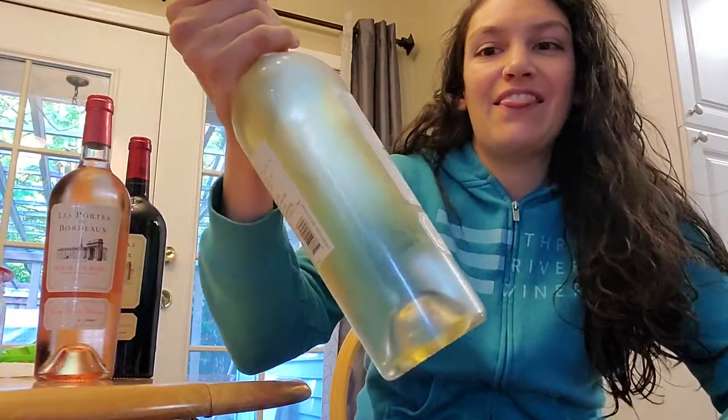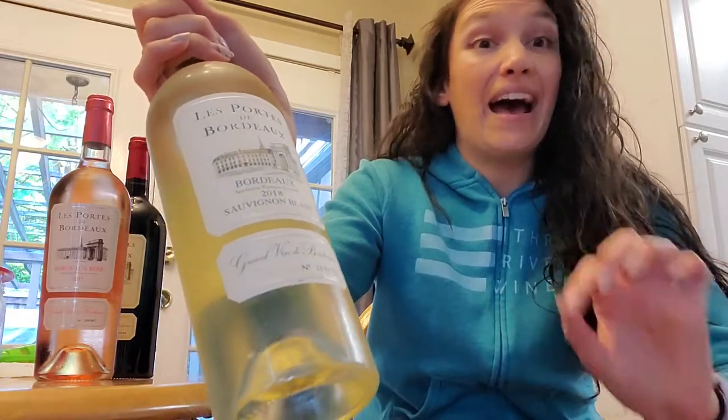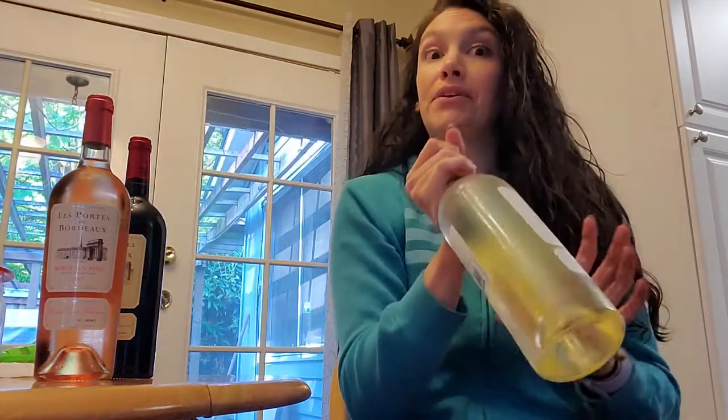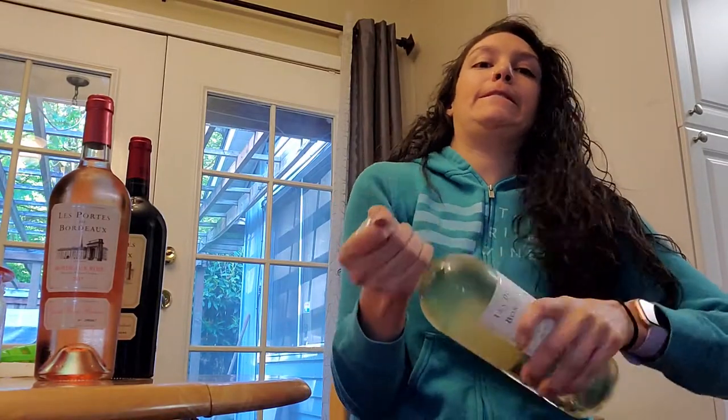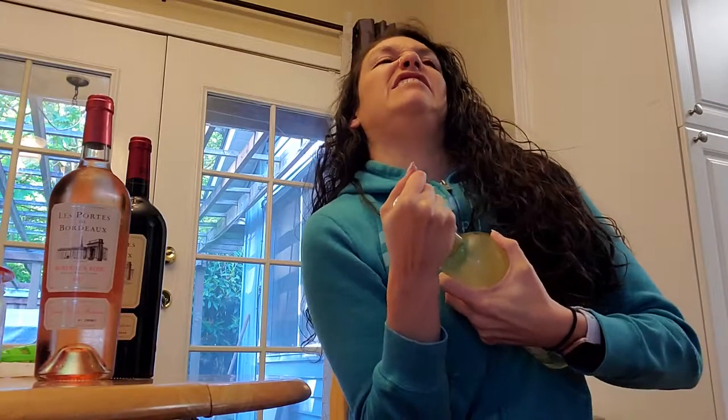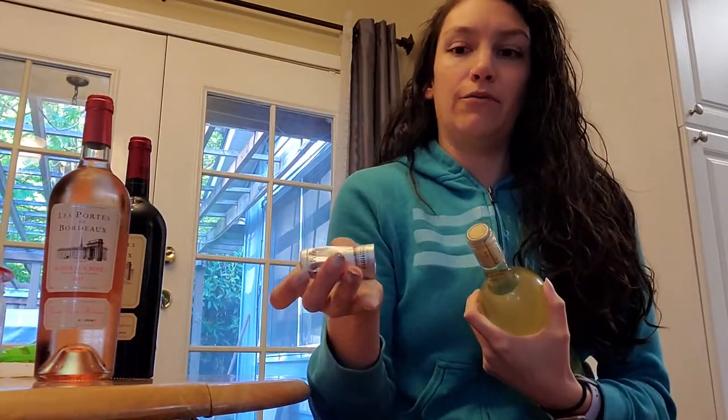Today's an awesome sunny day, which is perfect for the Sauv Blanc. This one I have absolutely not had before, so I'm pretty excited. So let's pop this bad boy open. You know it's a good quality bottle of wine when you can slide off the foil without any problem.